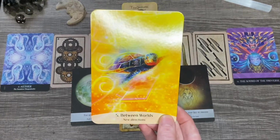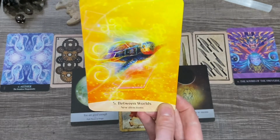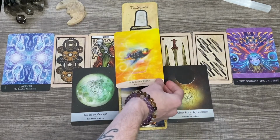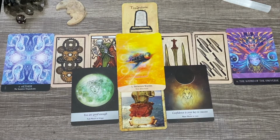Okay, so the next card is Between Worlds, New Directions. New directions for you for your November. There is so much that is happening for you that is going to be bright and shiny and new and just fantastic.